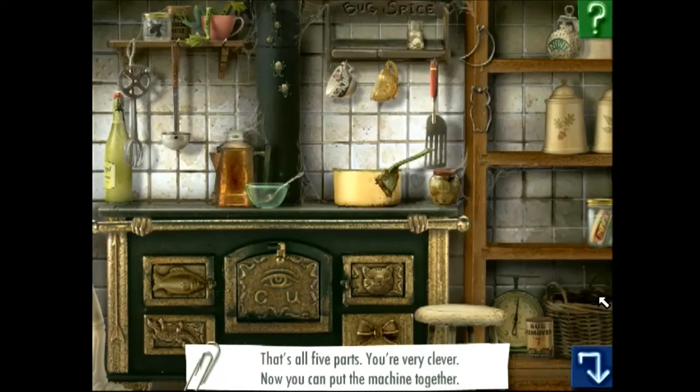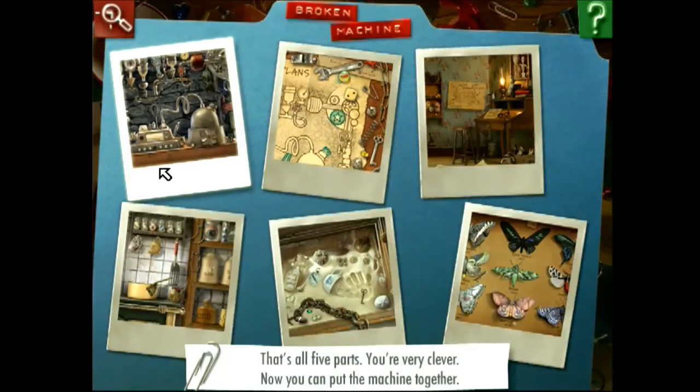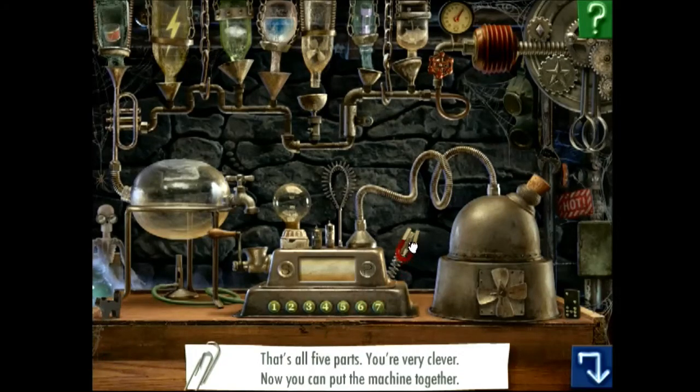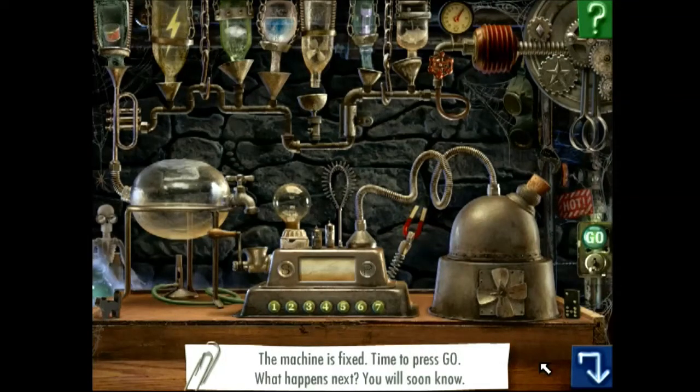All five parts. You're very clever. Now you can put the machine together. The machine is fixed. Time to press go. What happens next? You will soon know.